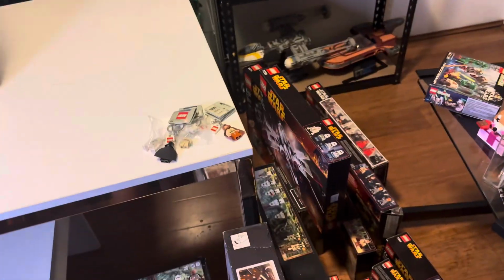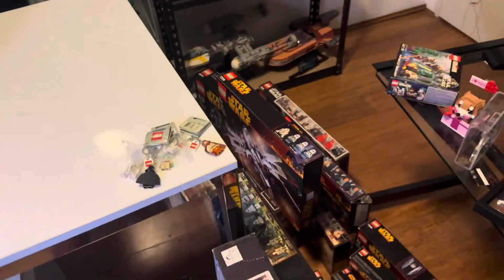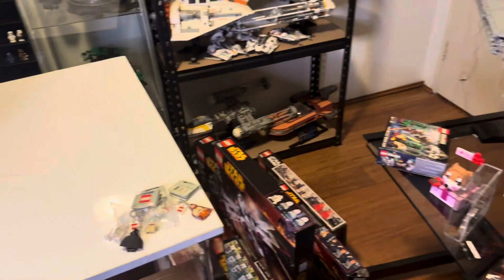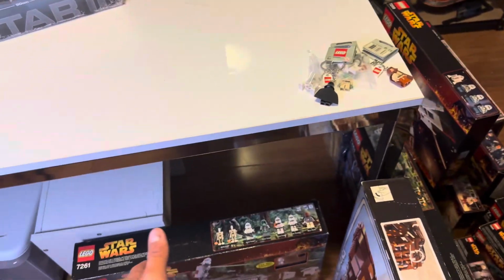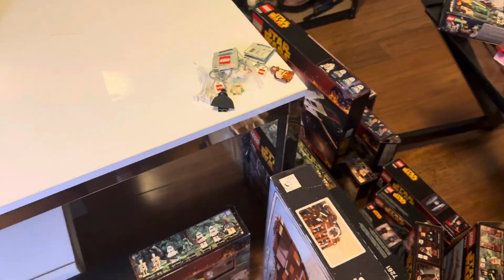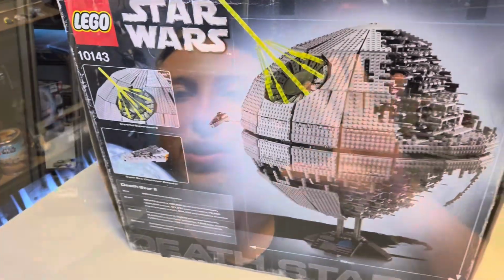Over 25 sets in this wave, ranging from Revenge of the Sith sets to Starfighters to Death Stars to polybags, expensive polybags, and remakes of 2 sets that are exactly the same, and a lot of different box arts in a singular set wave. So thank you so much for watching this video of the 2005 Lego Star Wars collection.